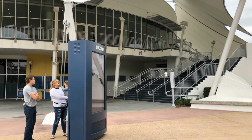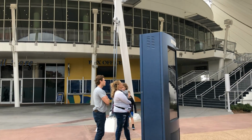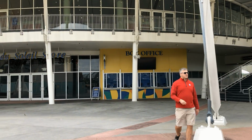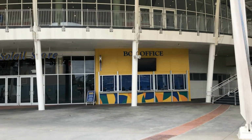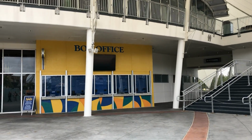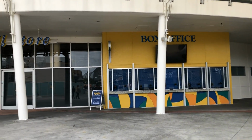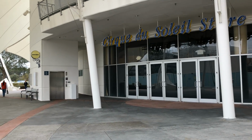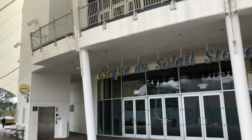And of course, Cirque du Soleil is preparing for a new show eventually. La Nouba had its last show on New Year's Eve. So, be interesting to see what they put in there. I believe I've heard that it's supposed to be a Cirque du Soleil style show featuring Disney characters and Disney stories. So that'll be interesting to see what happens with that when it does reopen.